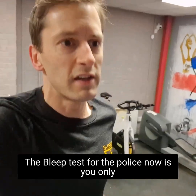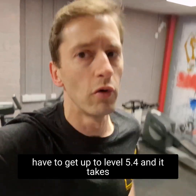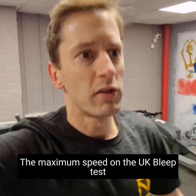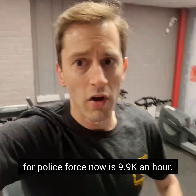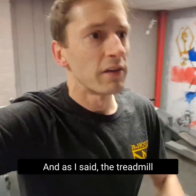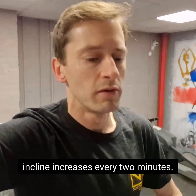The Bleep test for the police now is you only have to get up to level 5.4 and it takes 3 minutes 45 seconds to get there. The maximum speed on the UK Bleep test for police force now is 9.9 k an hour. This test is a steady 10.4 k, and as I said, the treadmill incline increases every 2 minutes.